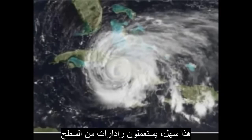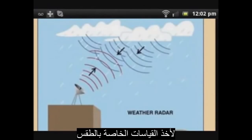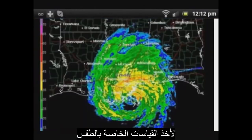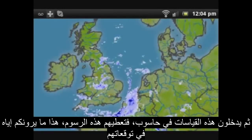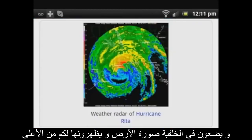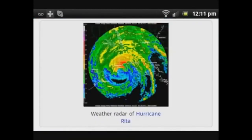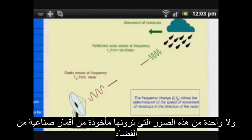It's quite simple. They use ground-based radar to take measurements of the weather, and they put these predictions into a computer, and it gives them these animations, and that's all they're showing you, and the weather forecasts. And then they put it as if you're looking down from above, so they superimpose the Earth behind the radar data. That's all it is. None of the images you're shown are real photos from satellites up in space.